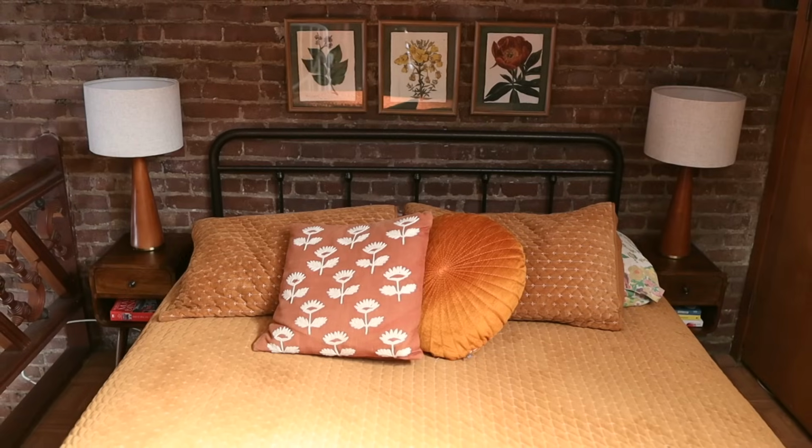As you saw, I went back and forth a lot with what I wanted to do with the lighting situation by the bed. Do I want the sconces? Do I want table lamps? Do I want matching table lamps? So I finally did land on this matching set of table lamps. I love the warm color and it just makes it feel really cozy in here.